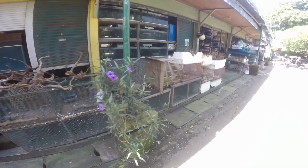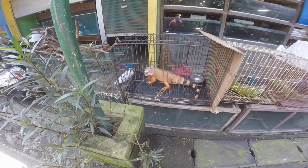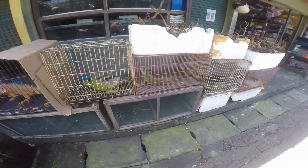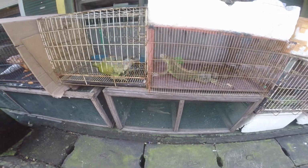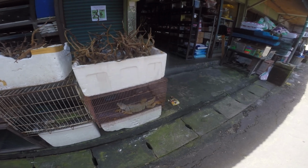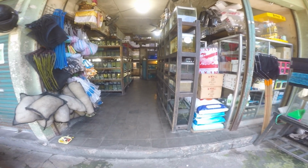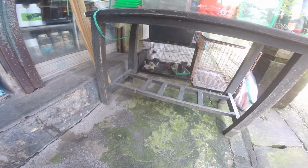And take a look at this. This is an iguana. It's so pink. This is so scary. I'm scared of you. And there are many fish there in the shop. Oh wow. They have some kitties as well. Cute kitty.